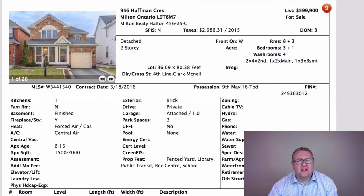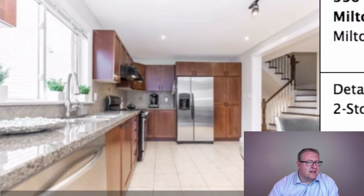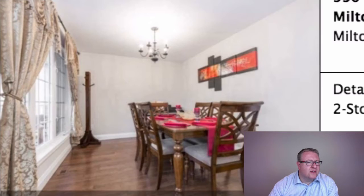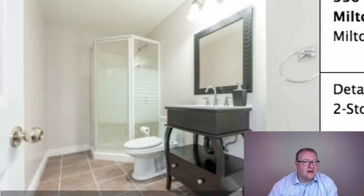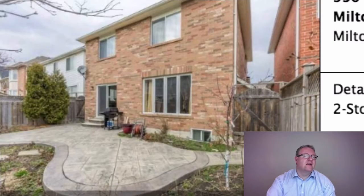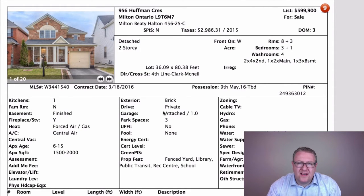Now, Huffman is a really nice street. They're holding back on offers on this one. It's only 1,500 square feet, though. They've done this kind of enclosed porch, which is interesting. Pattern concrete outside. They've got some nice finishes. For this price range, you can get a little bit bigger. What's nice too is it looks like there's no carpet in the whole house, so allergy sufferers might enjoy this. They've got some good finishes. I think they'll do well. I don't know how much above 600 a home of this size would ever go for, but finish wise, location wise, they're doing really well.